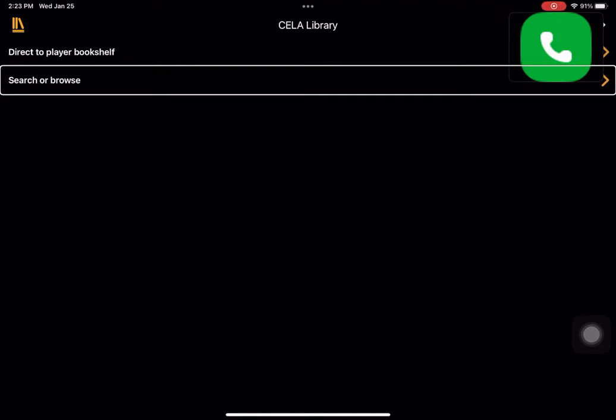So direct-to-player is really the delivery system that enables the titles to go virtually through your wireless connection and be delivered here in your bookshelf. So the next option on this screen, which is called Search and Browse, is a tool available through EasyReader that allows you to find a title in the CELA catalog and request that it be sent to your bookshelf.